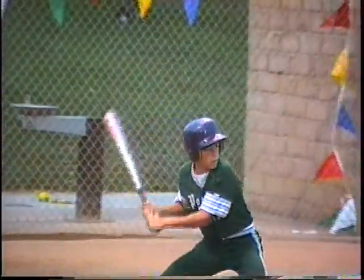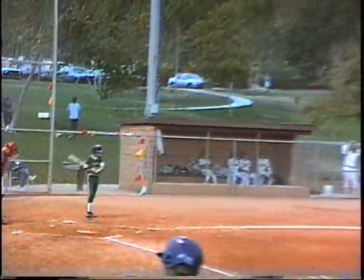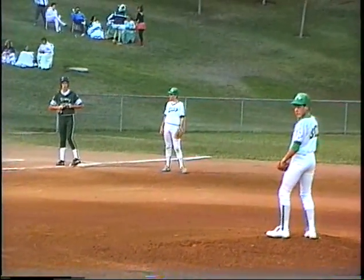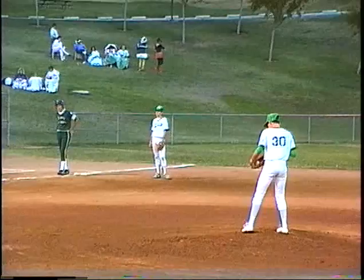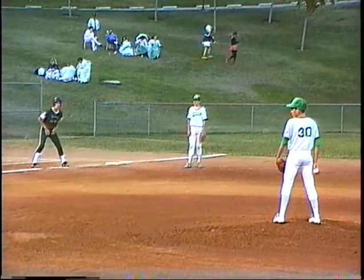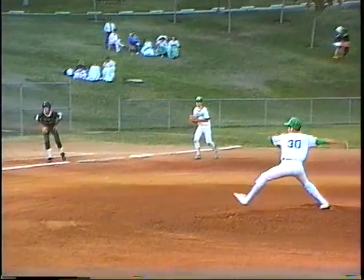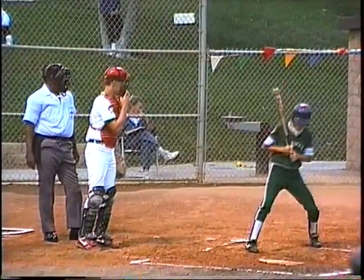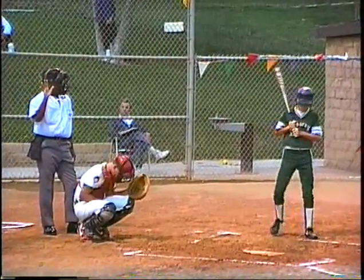Here's the 2-0 delivery. In there. Strike 1. Great pitch. You can almost feel the excitement in the air as this is an all-star game. I remember in my Pony and Colt all-star days, my head was definitely filled with excitement during these games. And that is the second strike as the count is now 2 balls and 2 strikes. Good location there by Jason Wanstreet.